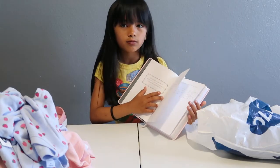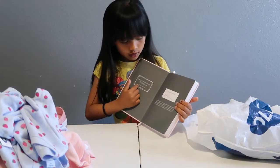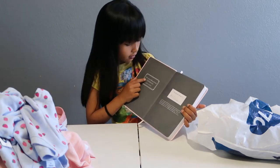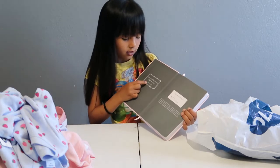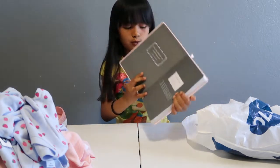And what does it say on the other part? The other part? Here? The other page. What does it say? Over here? No, that one. This one? Yeah. It says, life is an endless process of self-discovery. And it was said by James Gardiner. It's really nice.